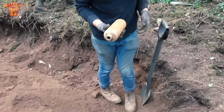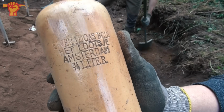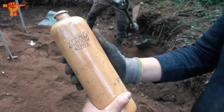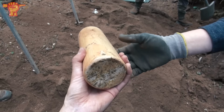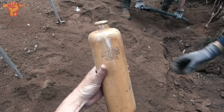Okay, so apparently we're not just finding German relics here. Jack just pulled out this liquor bottle and it says Amsterdam. It's Lucas Bols, that's a famous Dutch spirit. Oh wow, and it is complete. Well, that makes a nice decorative item. You can put a candle in there or something. Nice one.